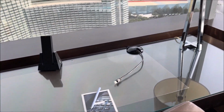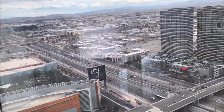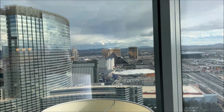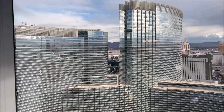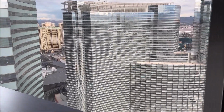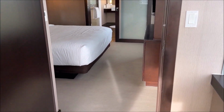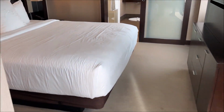So if you're doing some vlog editing or whatever, you've got a nice space to do so with, once again, an excellent view of the South Strip hotels and a partial South Strip view that you can just see through Aria and Vdara right there. Turn around, going into the bedroom.